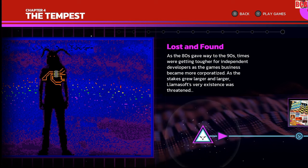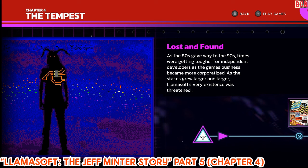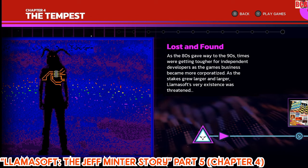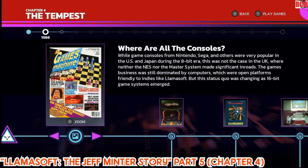It says, lost and found. As the 80s gave way to the 90s, times were getting tougher for independent developers as the games business became more corporatized. As the stakes grew larger and larger, LLamasoft's very existence was threatened.